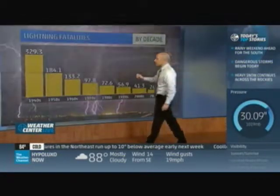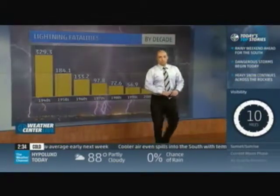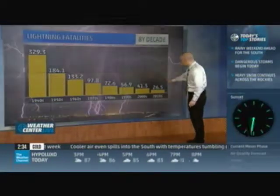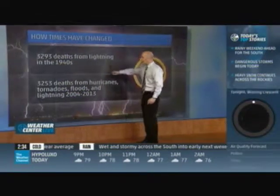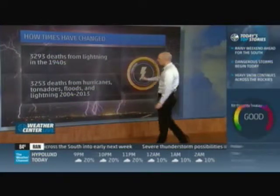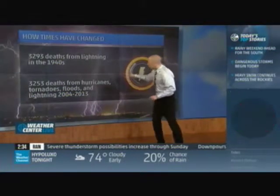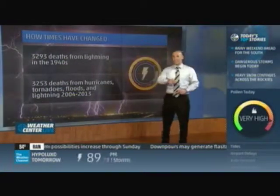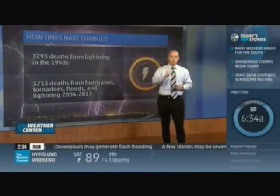Look back to what it was like in the 1940s, when on average that decade, every year, 329 people were killed by lightning. So now, present day, 26, it's better. It's certainly not perfect. We want to get that number down to 0. But here's another way to look at how times have changed. In the 1940s, adding them all up, 3,293 people killed by lightning strikes. Now, 2004 to 2013, 3,253 people died, but you got to add up hurricanes, tornadoes, floods, and lightning to get anywhere close to just the lightning deaths from the 40s. So, Viv, we've made some strides, but we're trying to keep everyone aware of the dangerous weather.